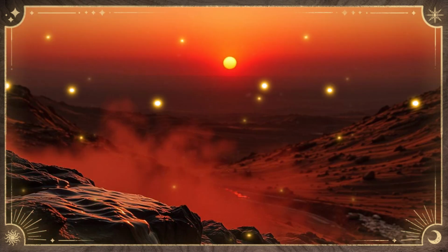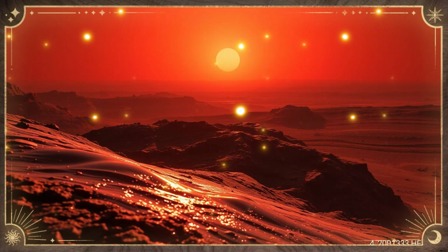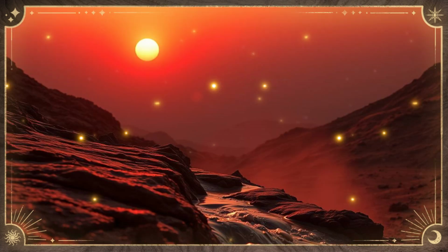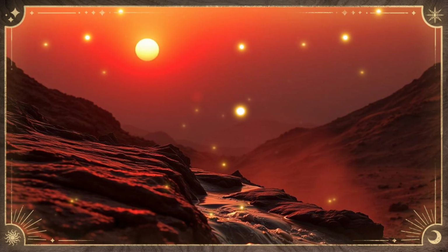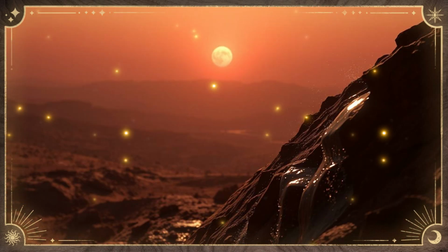Every step toward the red planet teaches us something new about ourselves and our place in the universe. Dreaming of sending humans to Mars is exciting, but turning that dream into reality involves overcoming enormous challenges. After all, we're talking about a journey of millions of kilometers in a hostile and unknown environment.